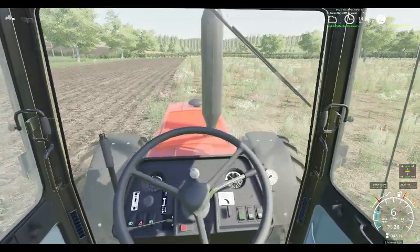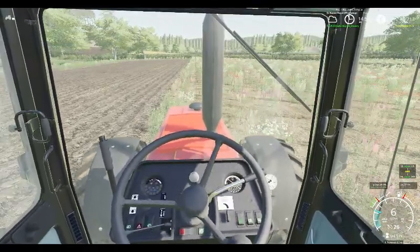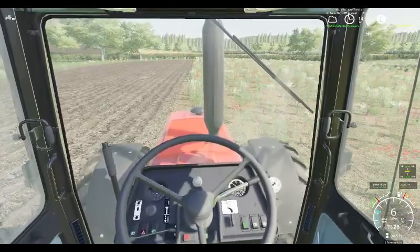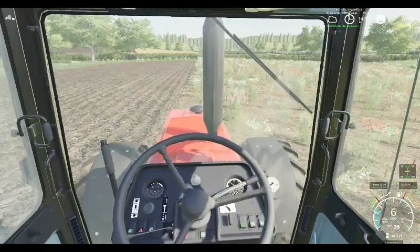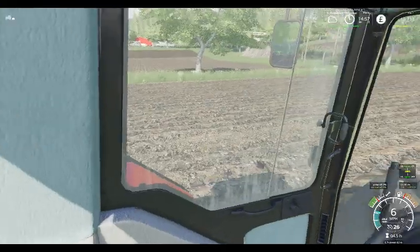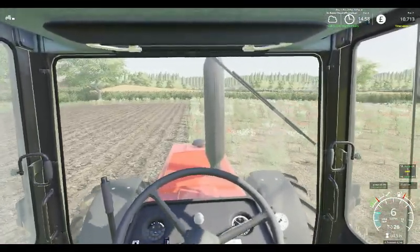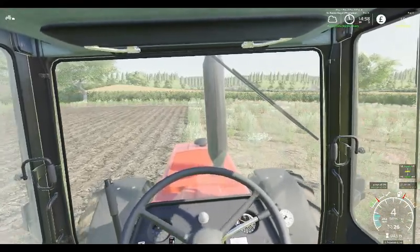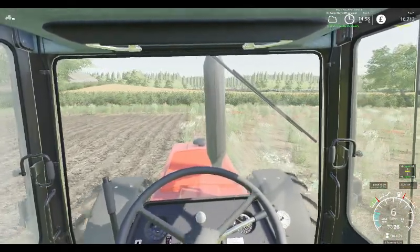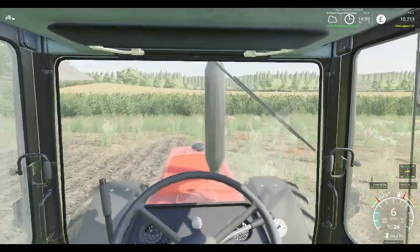Yeah, we're getting these weeds all ploughed in. We will have to spray them off, of course. They're going to grow back through after we've got the drilling done, but yeah, getting on pretty well at the moment. Nice to see that the tractor drops into the furrow when you get in the right place.